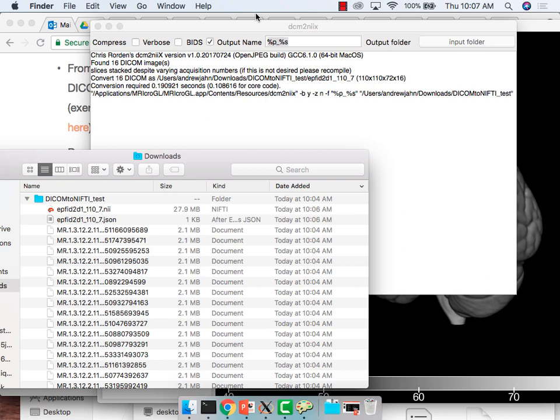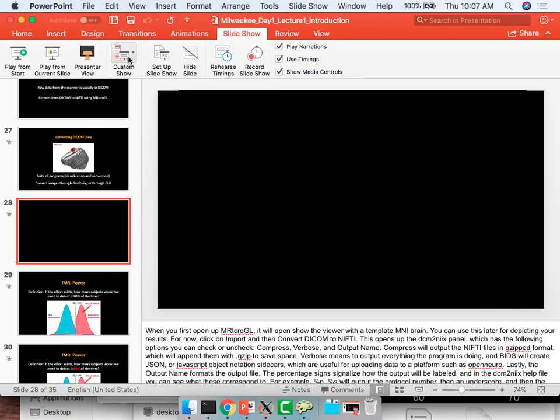Notice also that they have this formatted with BIDS option if you want to. So if you want to convert things and have it be BIDS compatible, either for uploading to OpenNeuro or to use some of the OpenNeuro tools, you can do that as well. Okay, so just so you have that.